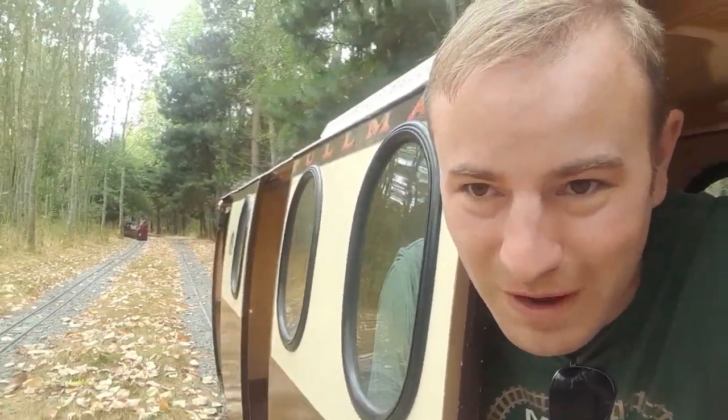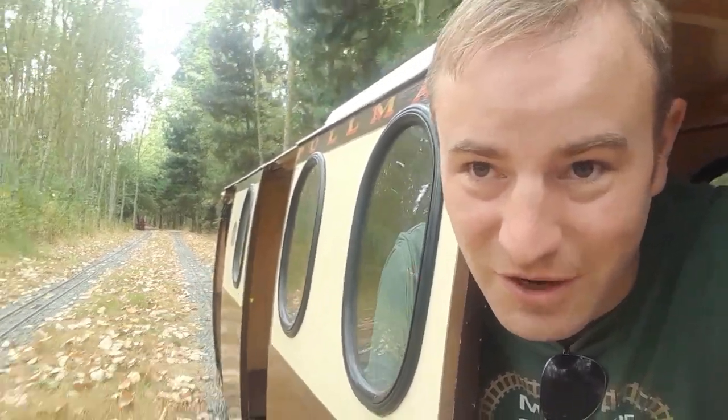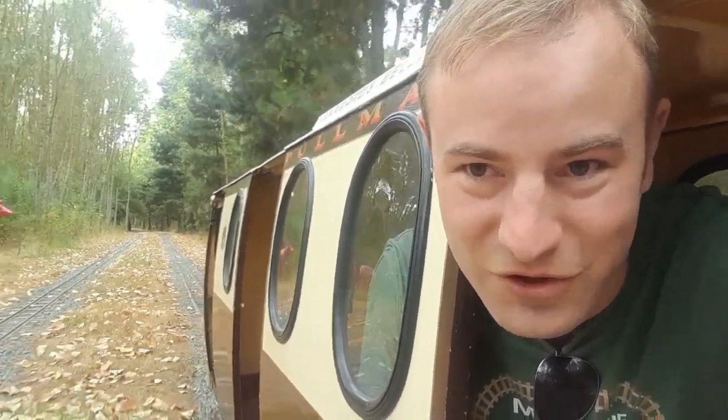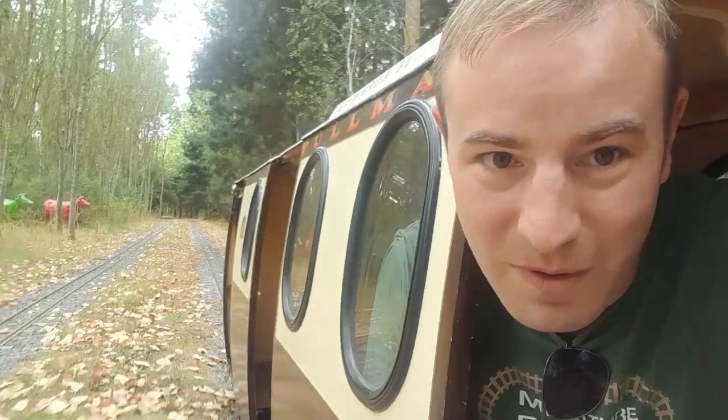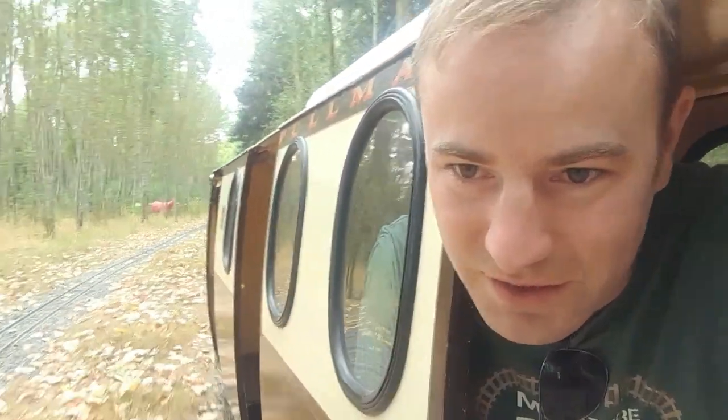I was just going for a walk around the grounds when I saw this little Pullman unit was about to head back to the main station. So I thought, what I'll do is I'll start the video here for a change. We're going to have a ride around most of this extensive railway. We're not going to quite do all of it, for reasons I'll explain.